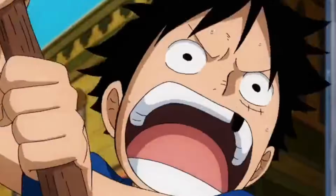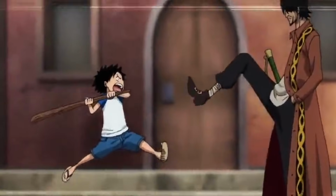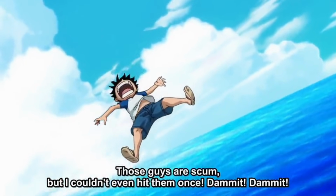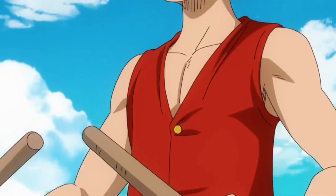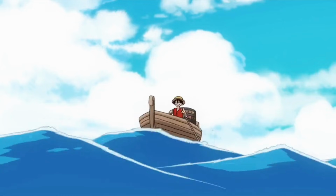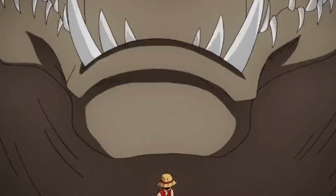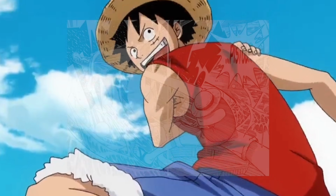Luffy wants to be a pirate, but he lacks any solid fighting ability. This is shown when he easily loses to the bandits, again underlying the theme's question that he isn't yet ready to become a pirate. He overcomes this by the end of the chapter by training himself to become strong enough to head out to sea by himself. And this is highlighted when he punches that big sea monster that tried to eat him when he was younger.